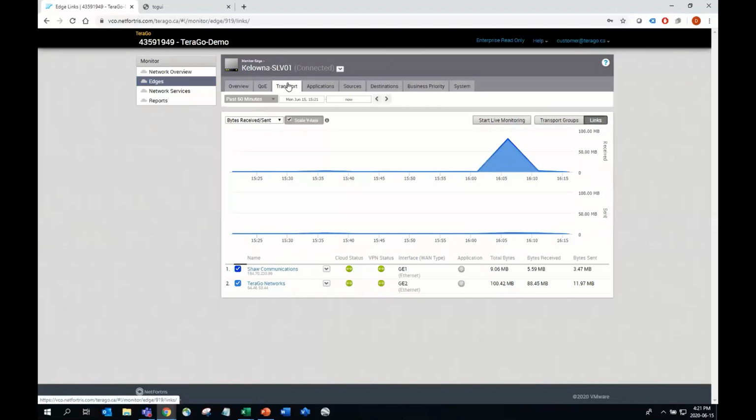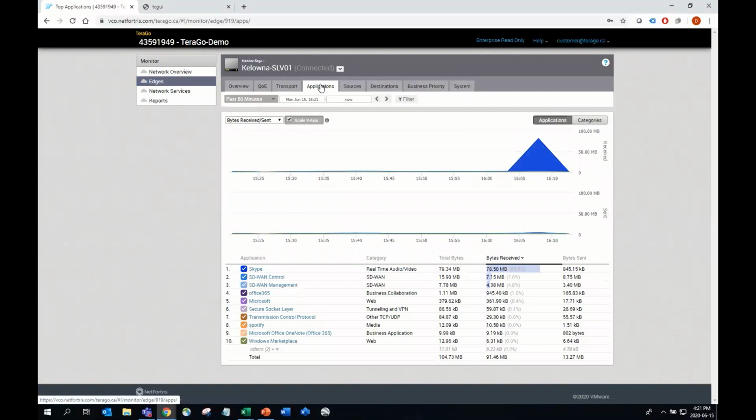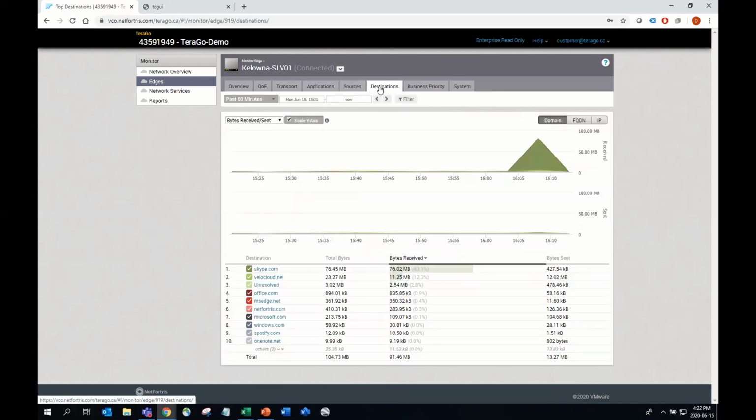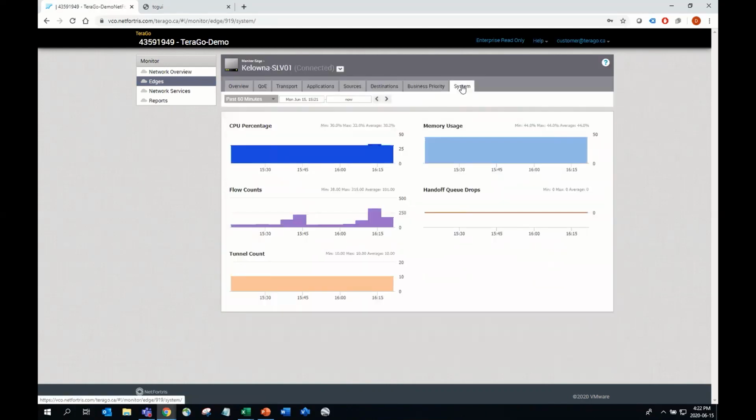The Transport tab provides throughput over time, and allows you to monitor in real time as well as the performance of the links. Applications shows you the traffic generated by specific applications, as well as the sources show you the usage of specific IPs. Destination shows you the destinations where your traffic is going to. System shows you specific edge KPIs related to the health of your specific device.